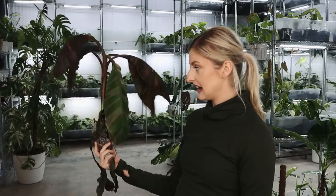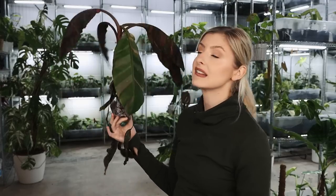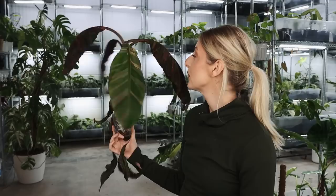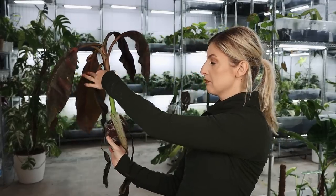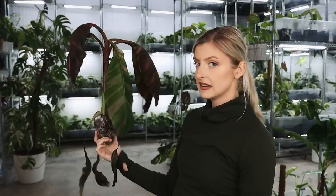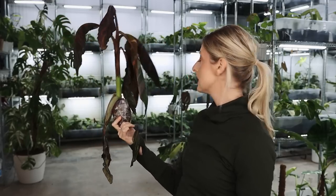I'm not sure. This guy, I kind of expected this from. This isn't really a surprise. It's a shame because he looked so good, but what can you do? So what I will probably do is he will get chopped like that. He will get planted. He will be given all the same treatment that my other bananas got because it worked for them. And hopefully he will grow back and he will be amazing.